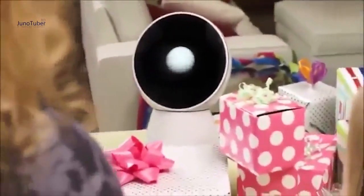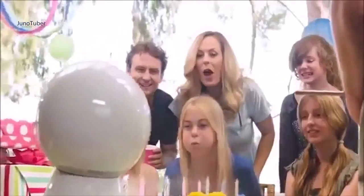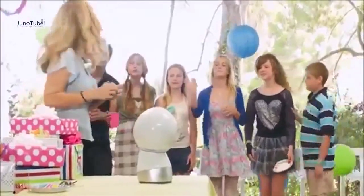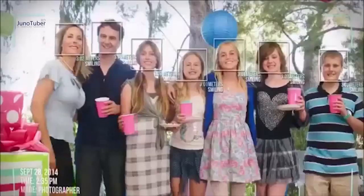Jibo helps everyone out throughout their day. He's the world's best cameraman. By intelligently tracking the action around him, he can independently take video and photos so that you can put down your camera and be a part of the scene. Jibo, take the picture.